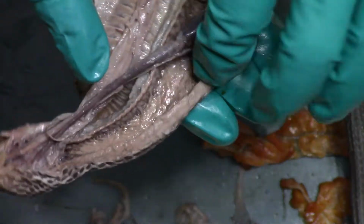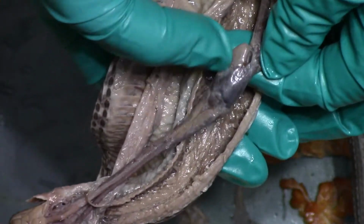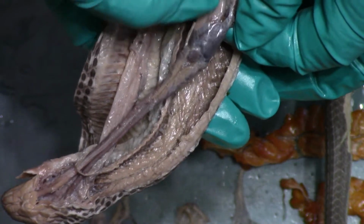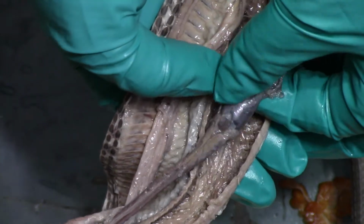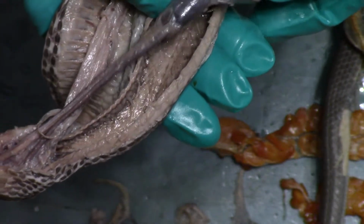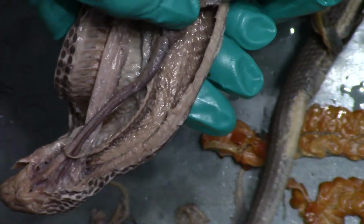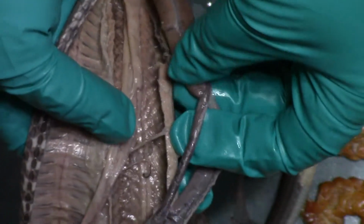So I can follow those main arteries to the heart. And the ventricle is this lighter bit at the posterior end with the atria at the top, at the anterior ends. There's a giant vein, one of the vena cava, going from the liver to the one atrium. So it's usually pretty easy to find.